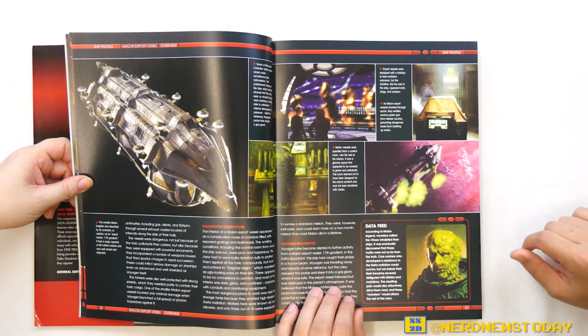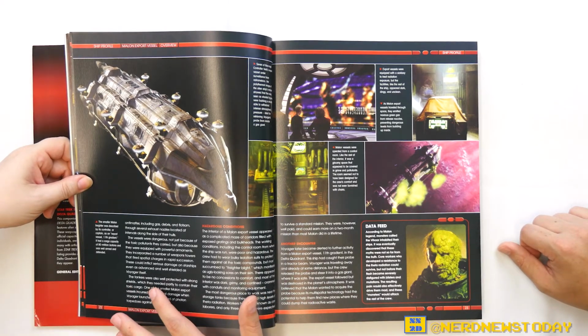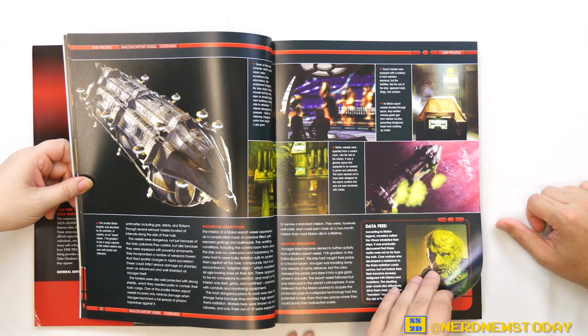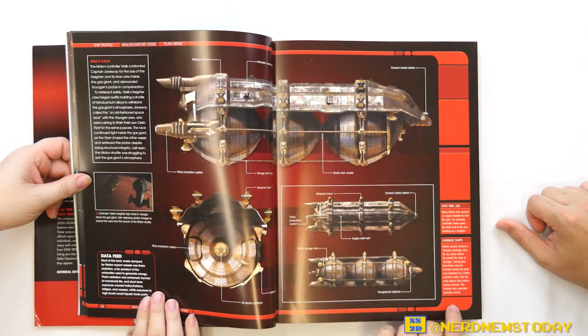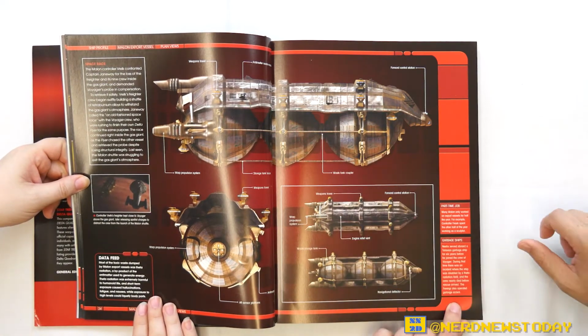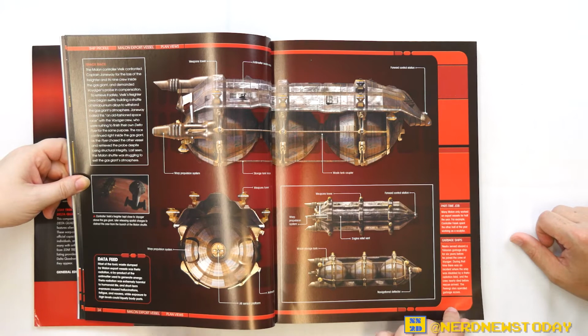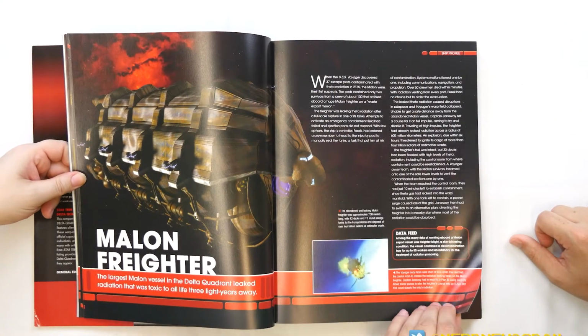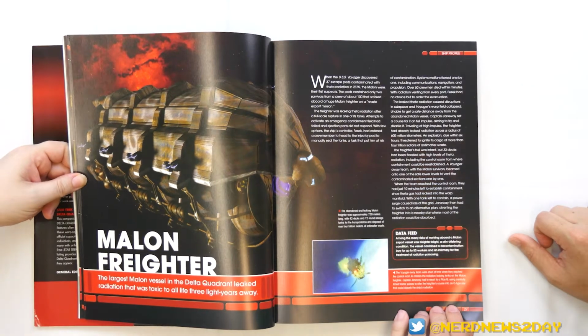So the first page is a big splash page with some information. Then you usually get at least another 2 pages of information, followed by some schematics and shots of the ships, telling you exactly what each piece is, because these are things that they actually did figure out and design. And then of course you get a little bit of information about the history within the show and some fun little tidbits.